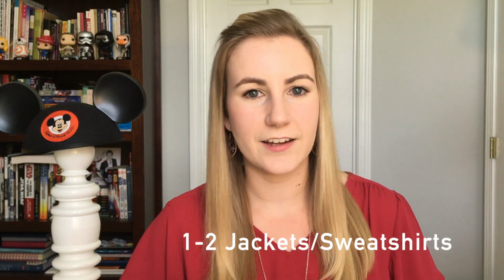The next clothing item is maybe 1 or 2 jackets. I know that I had 1 jacket that I brought, and it was definitely helpful for when we would go into church for our sessions during the week or things like that, and it was cold inside the building, but then of course once you go outside, it's Florida and it's hot. So it's definitely helpful to have a jacket for those times in the room or when you're in the church and it's cold, but definitely wouldn't say you need more than 2 jackets because it gets really warm, and so you don't really need them.